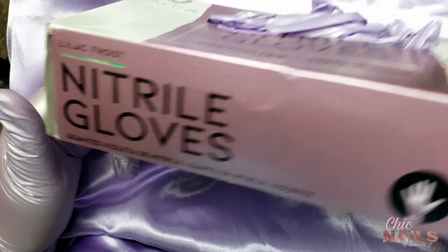Next I got these really cute pink fonts, and I thought this would be cute for maybe some Barbie nails, or just a really cute pink set. I feel like I will probably use that for that. Each of these is $3 or $5, I can't remember exactly, but I'll be sure to link them.